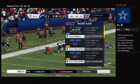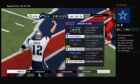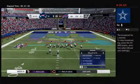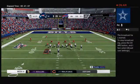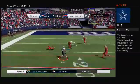With James White, you know that he can catch the football. He was third in the NFL amongst running backs last year with 87 catches. And as we've seen, sometimes they come in bunches. Super Bowl 51, he had 14 grabs, including the winning score. Last year in the divisional round versus the Chargers, 15 receptions for White.